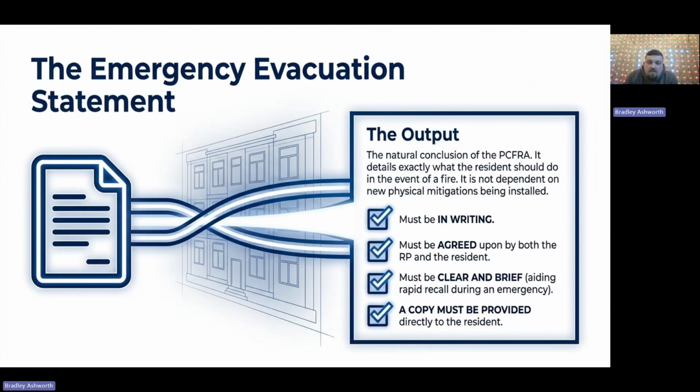So, as mentioned earlier, we have the emergency evacuation statement. This is quite a big, important part. As the slide indicates, this statement is the conclusion of a PCFRA, a person-centered fire risk assessment. It is a personalized protocol that details exactly what the resident has agreed to do if a fire occurs. One of the most important things to know is that this statement is not dependent on physical mitigations. Even if no new equipment is installed, the resident still requires written agreement.